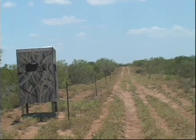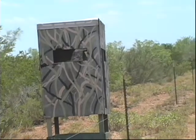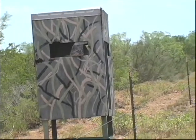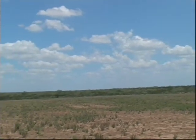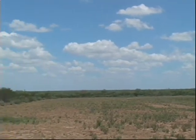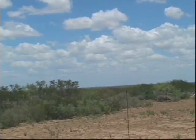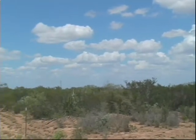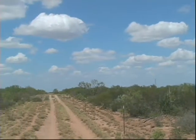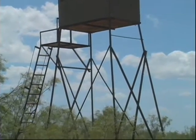Another very popular method to hunt is out of a box blind. Some hunters prefer box blinds that sit at eye level, while others prefer the more traditional tower blind, where you can see above all the brush and see any approaching deer a lot faster than you would see out of a box blind at eye level. And just like a tripod stand, box blinds are usually set up overlooking either a feeder, a food plot, or a long sendero.